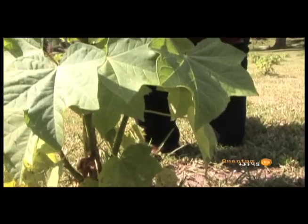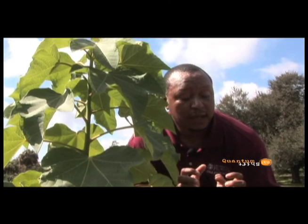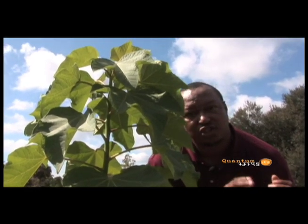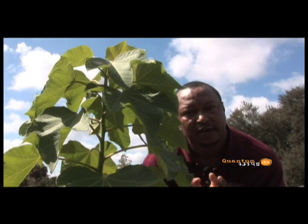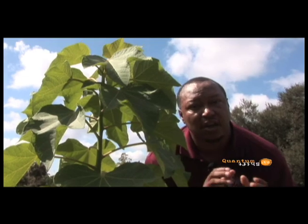In terms of comparing Jatropha with other biodiesel crops, Jatropha gives significantly more yield per acre than its closest rival, soy, which gives 80 gallons to the acre. Jatropha gives 500 gallons or more in terms of oil yield.